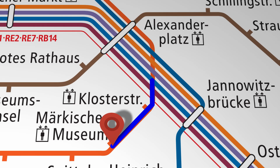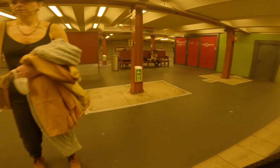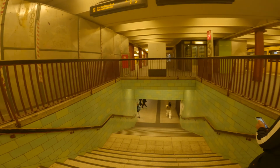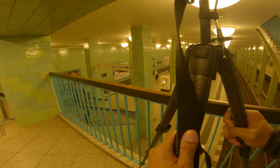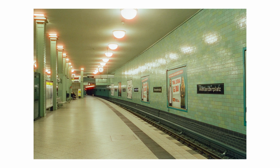Further east on the U6 line is the famous Alexanderplatz. Again, this isn't on ex-Berliner's list, but I just find the architecture, especially the green tiles, very fascinating. I've also photographed Alexanderplatz topside, and I wanted to pair it with platform photos.